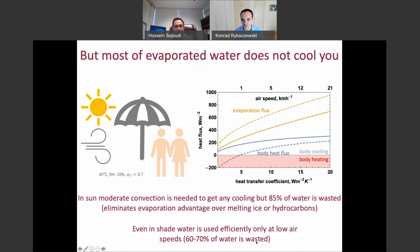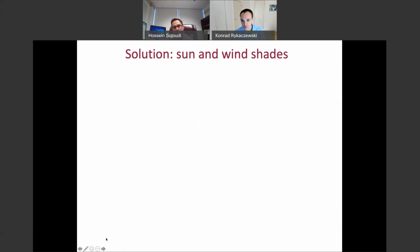And this is important for a portable system. If I'm wearing 2 kilograms, I want those kilograms to go to cooling me. It's heavy and annoying. I don't want it to go to cooling the environment. Because of this, evaporative cooling is really no better than these phase change materials. So a simple solution that I propose is that we need some kind of a shade over the vest, that would reflect the solar radiation and throttle the convection.